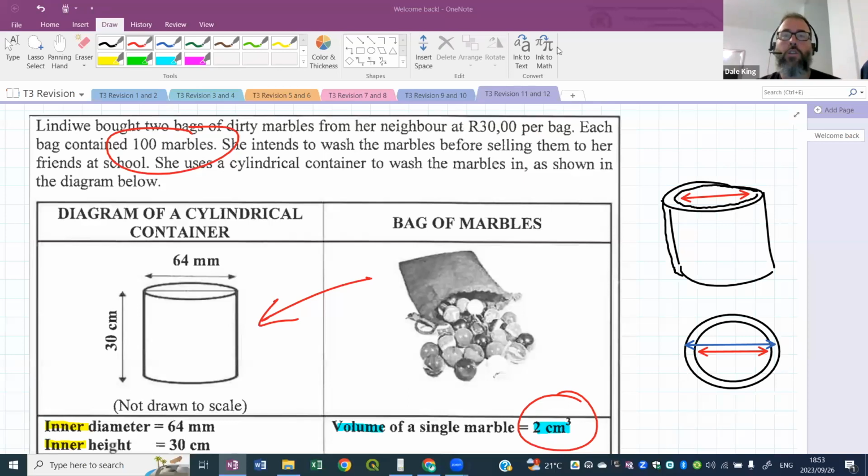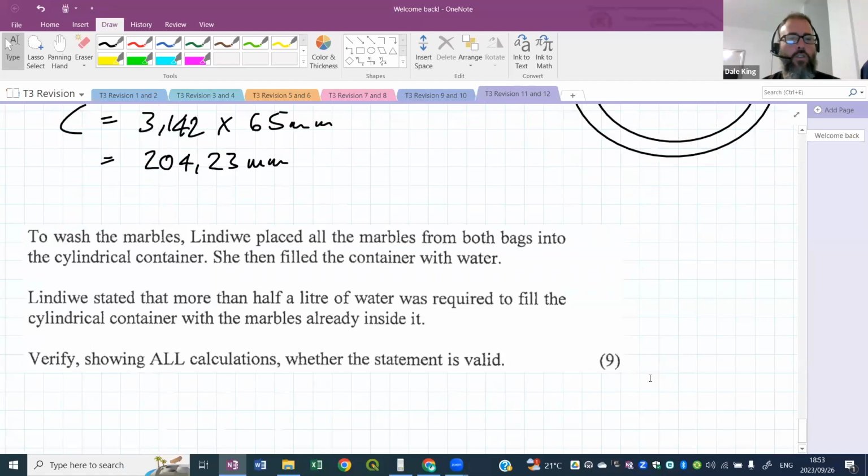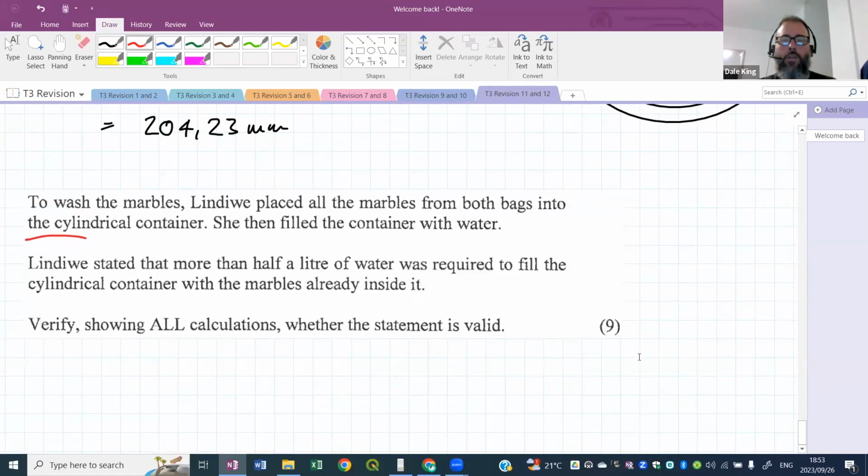That's a good question. That is actually a very good question, Tando. Did she use 2 containers? Let's go down. Does each bag go in a different container? Good. To wash the marbles, Lindiwe placed all the marbles from both bags into the cylindrical container. So it's just 1 container. She's not putting each one into a separate container. It's the container that we're talking about in the question. Now, let me go ahead and put this information in diagrams for you.